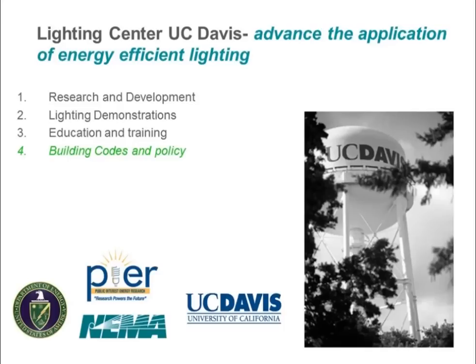We're very engaged in lighting demonstrations where we're relighting municipalities, schools, colleges, etc. We have a very broad education and training program, both at an undergraduate level, but we're also very engaged with the lighting profession, teaching classes to architects and contractors. We're also very engaged in the building codes and policy work, where we take a lot of the R&D work that we're doing and help in the codes and standards enhancement programs, where we're developing new standards for buildings.